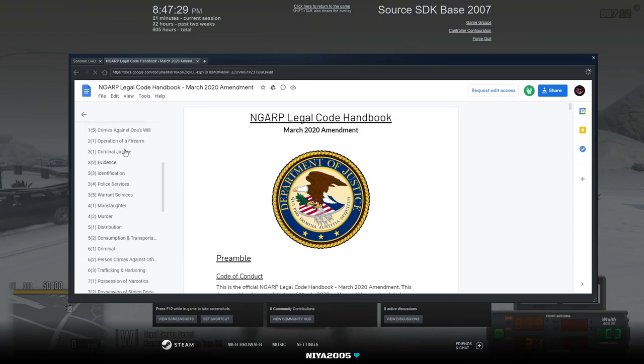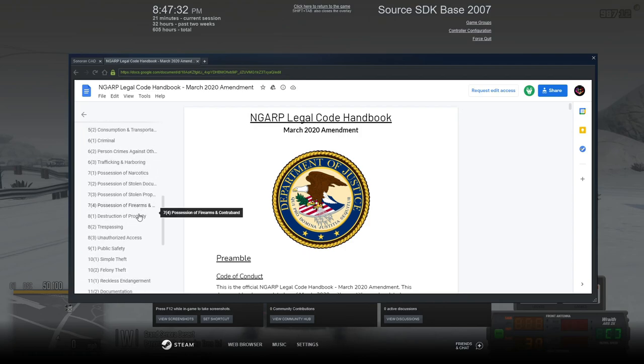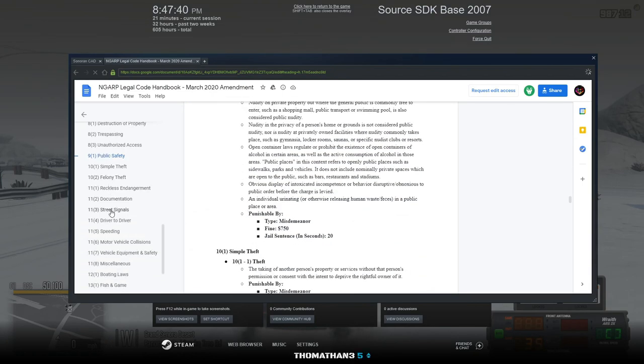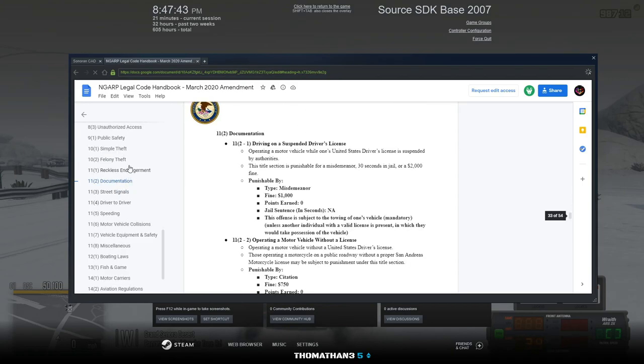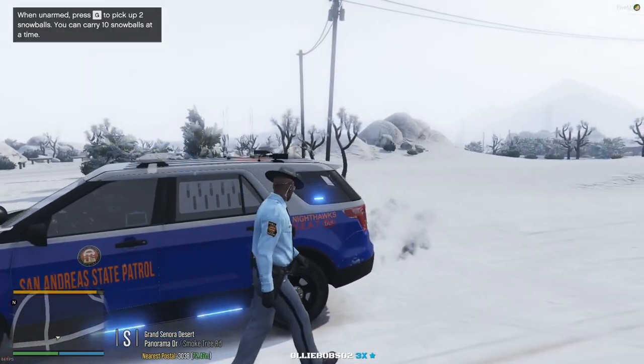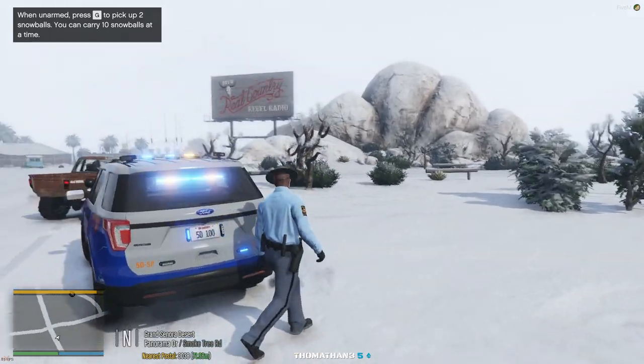Let's see here now. Where would that fall under? Public safety? No. Driver, motor vehicle collision. Leaving the scene of accident. It's a felony. Motor vehicle leaving the scene of collision and showing clear disregard. Okay, and then pull into a driveway or off the road. I'm gonna have to arrest this guy. This is such a slow walking style.